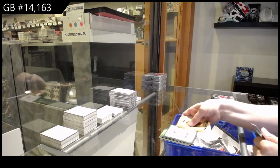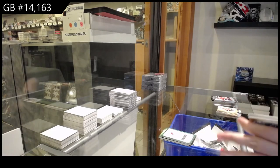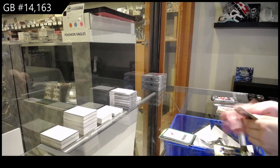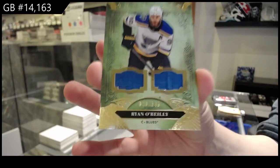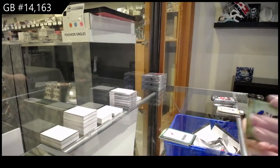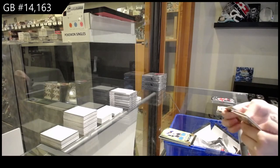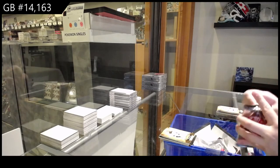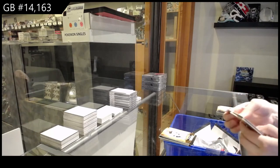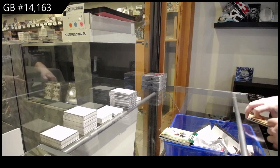Emerald rookie redemption of the Arizona Coyotes. Dual jersey numbered to 145 for St. Louis, Ryan O'Reilly. Numbered to 299, Tuukka Rask for Boston. And numbered to 99, Emerald for Calgary, Johnny Gaudreau.